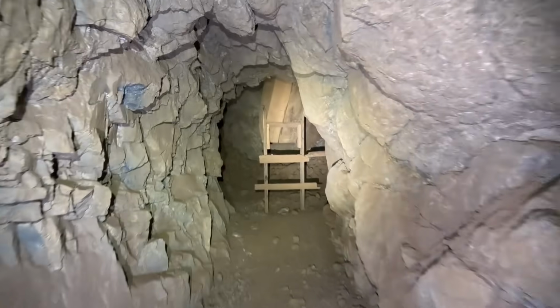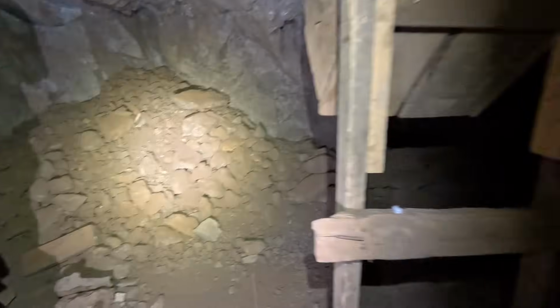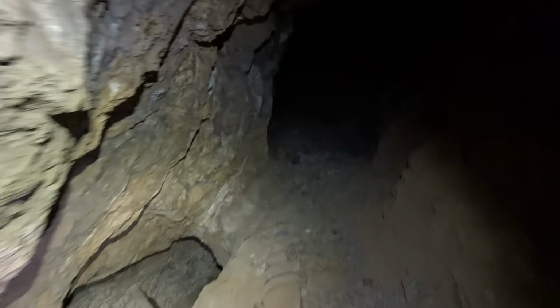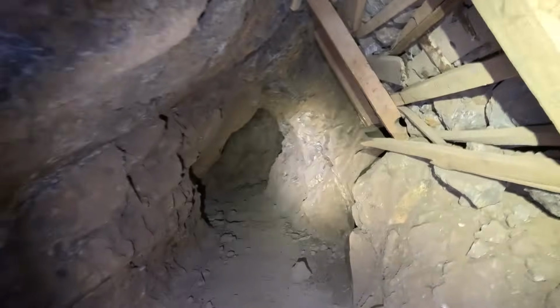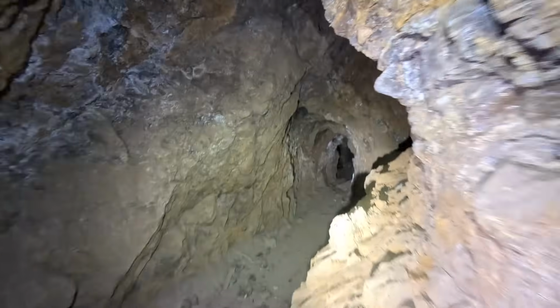And looks like there's another ore chute here. We're right in the middle. Gosh, and that just keeps going both ways. Right hand rule. See, the stuff that makes it easier to remember where it came from is having an ore chute like that, literally right in the middle of the drift. So I'm definitely not going to forget that.